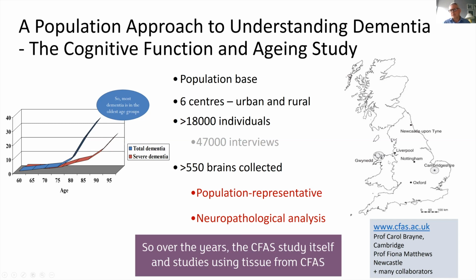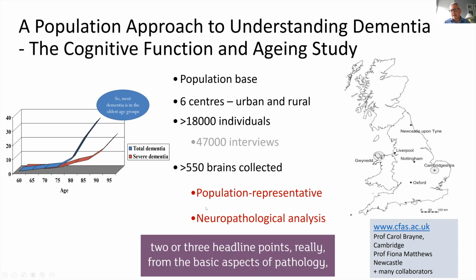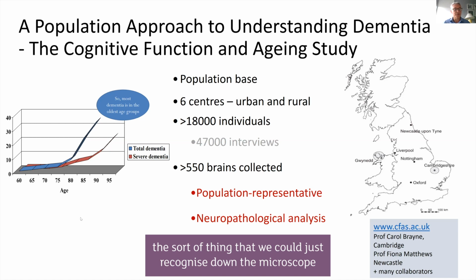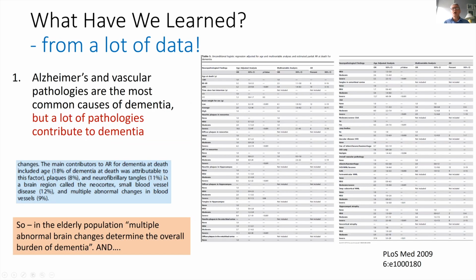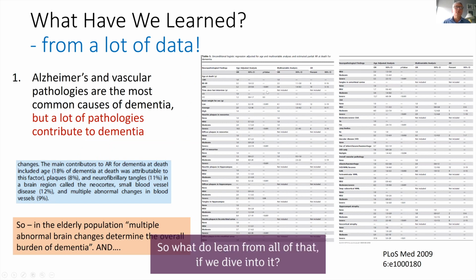So over the years, the CFAS study itself and studies using tissue from CFAS have supported studies by a very large range of investigators, and hundreds of papers have been produced, quite a lot of neuropathology papers. But I just wanted to cover two or three headline points, really, from the basic aspects of pathology, the sort of thing that we could just recognize down the microscope. Okay, so this study has generated a lot of neuropathological data. And these tables over here, they show a lot of data. So what have we learned from all of that if we dive into it?